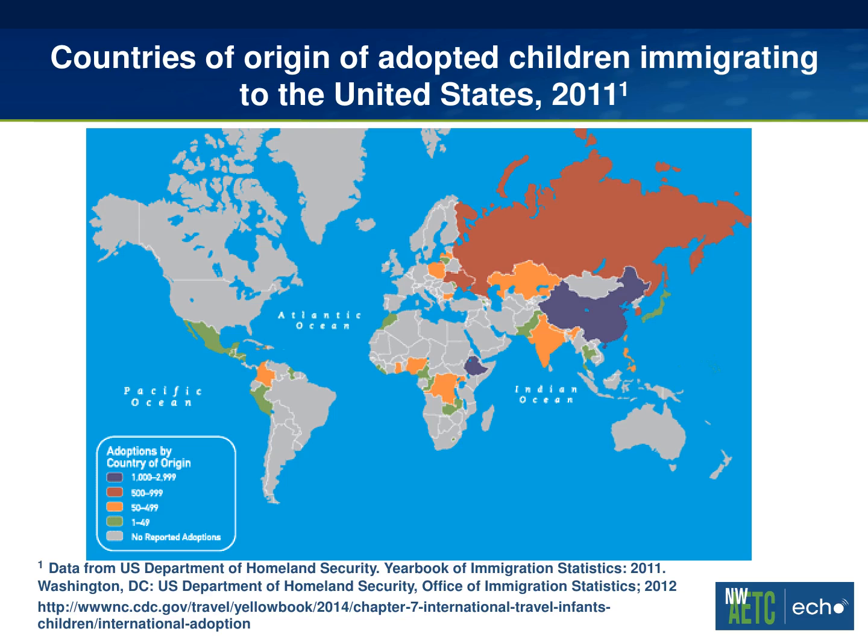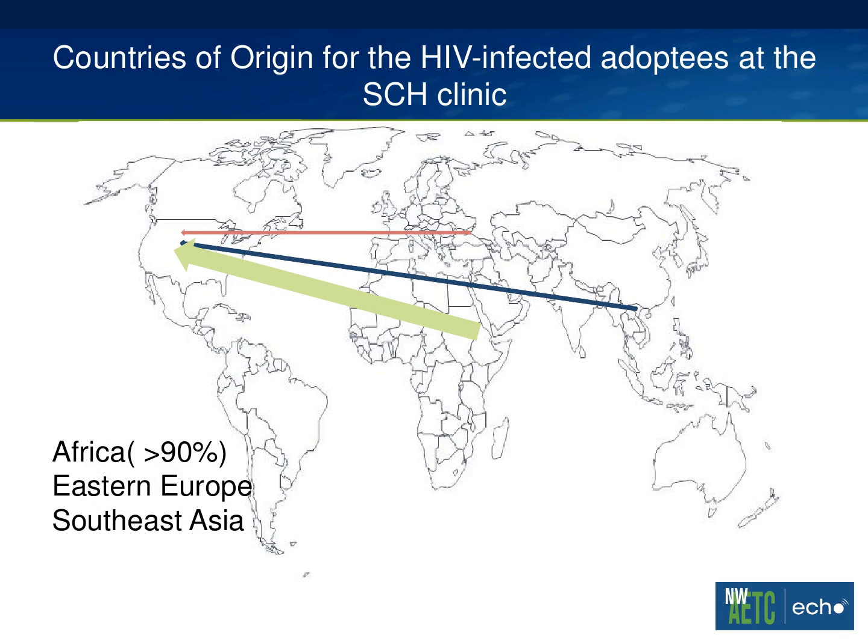So where do these kids come from? There were approximately 8,600 internationally adopted children in the U.S. in 2012, and this is sort of the countries of origin for uninfected children, or not divvied out, where China and Russia are huge contributors. More are coming from Africa, and Ethiopia is the largest country contributing adoptees there.